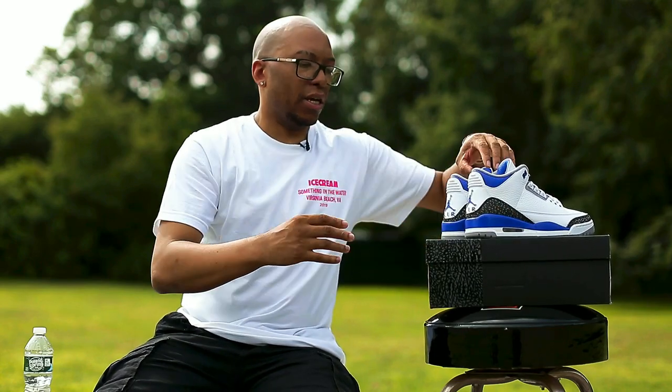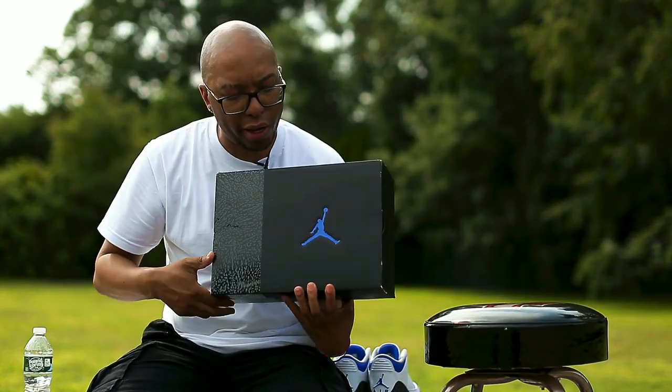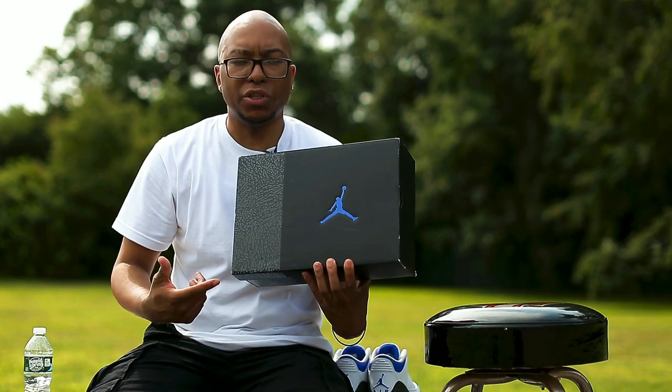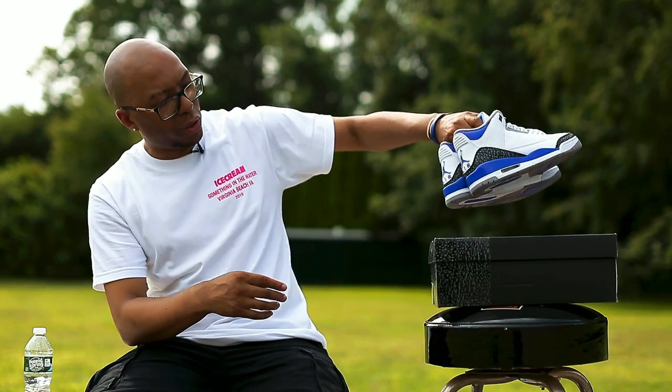Now, with the box, they stuck along and they did the same thing. You have the elephant print on the box, and you also have the Racer Blue color in the Jumpman. Try to go out and get these guys if you are into the Retro Plus. Once again, I call them a Retro Plus just because they aren't an original color. So next up, we have the Air Jordan Racer Blue 3.